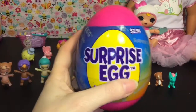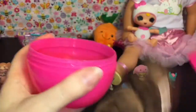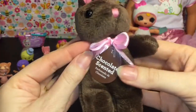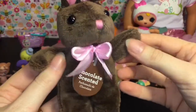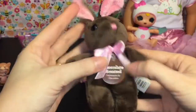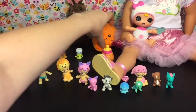Let's open our second surprise egg. This one is a gorgeous hot pink, and inside, oops, he jumped out. Oh, we have a cute little Easter bunny. So he's a plushie and it says he's chocolate scented. Oh my goodness. And he smells like, I don't know, like the chocolate markers that they have out. He actually smells really good and really strong and super cute. So our little chocolate Easter bunny, adorable. He has a little carrot friend too.